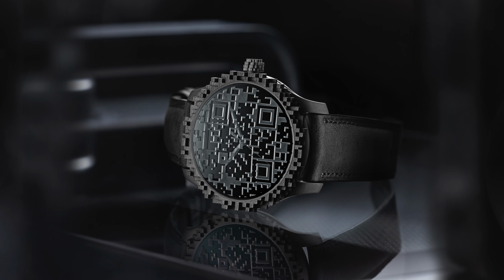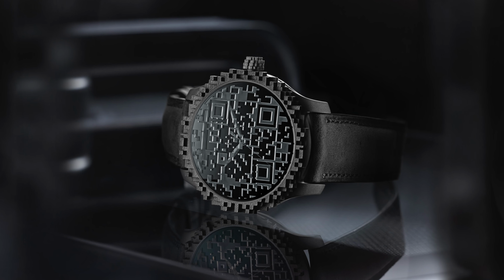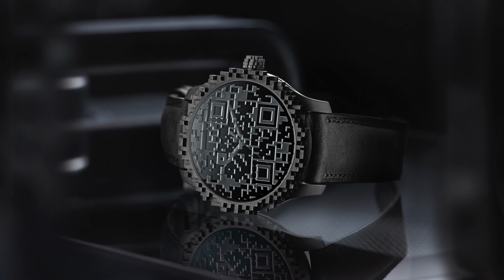And kicking things off with H. Moser. Have you ever looked at a QR code and thought, I would like to wear that? Well, the people at Moser have heard you loud and clear, and they have created a watch. It's called the Endeavour Centre Seconds Genesis.